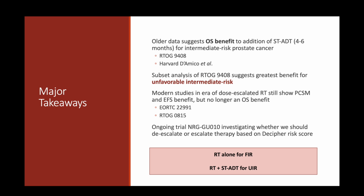In terms of what is the appropriate timing for short-term ADT, I don't have a slide on this, but there is a study called the Sandstorm study that showed that when prostate-only radiotherapy is being delivered along with short-term androgen deprivation, a concurrent and adjuvant approach for ADT, so during and after the radiation, offers a benefit in terms of metastasis-free survival.